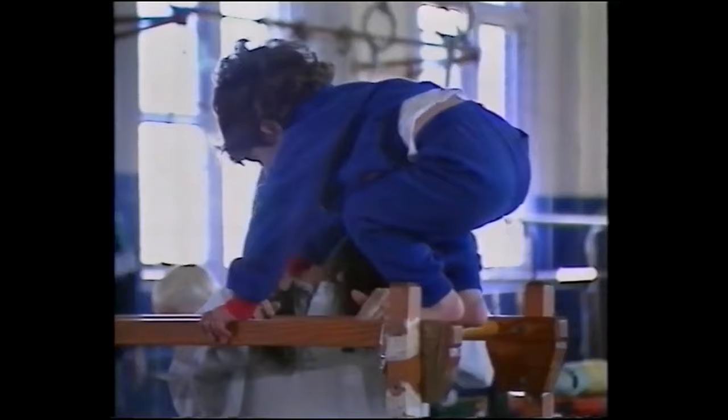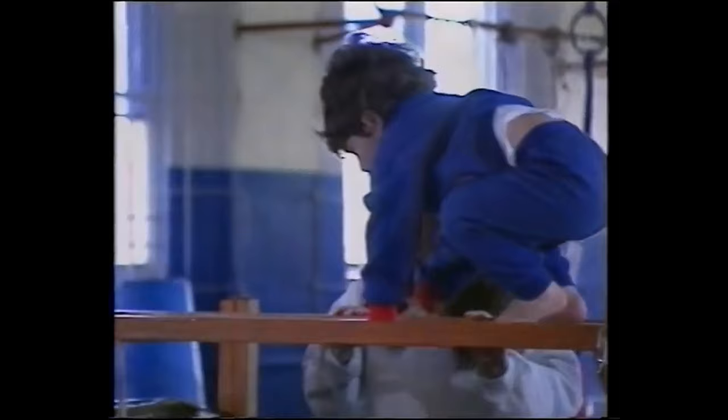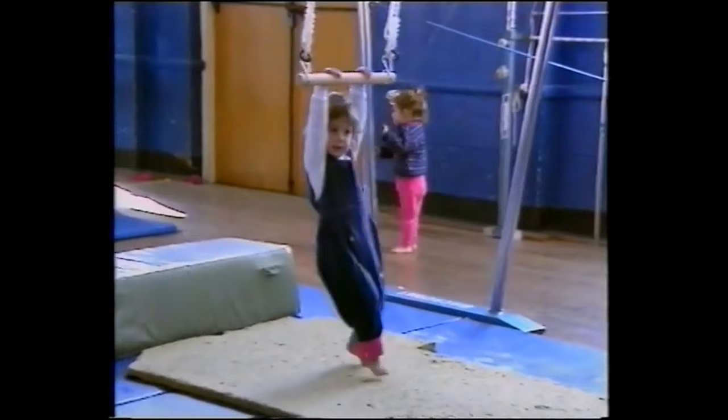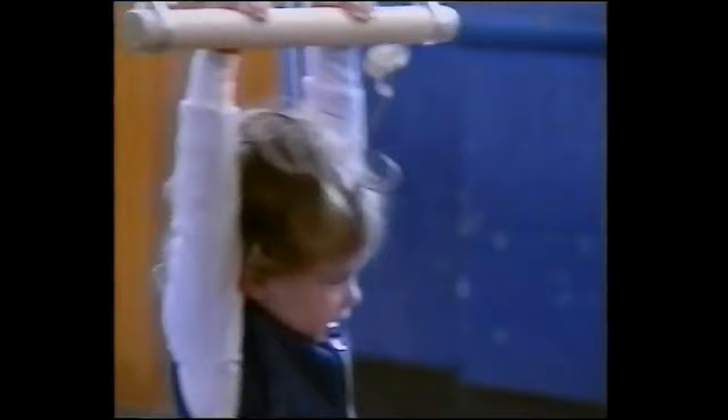Need a grown-up to be nearby when you're on a balancing beam, don't you? That's it. Easy does it. Oh, there's a lovely swing. Whee! Swinging with her hands. That'll make her arms strong. Forwards and backwards.